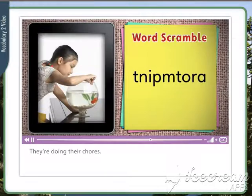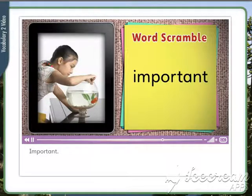They're doing their chores. Some chores have to be done every day. What word describes these chores? Unscramble the word. Important. It's an important chore. It's important to feed animals every day.